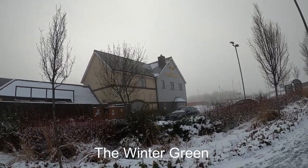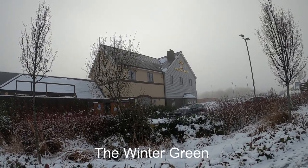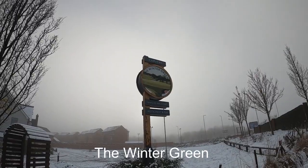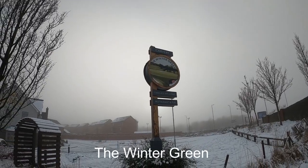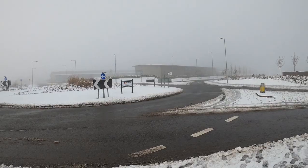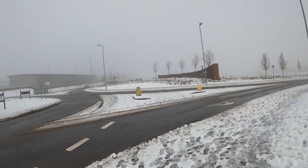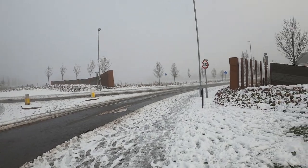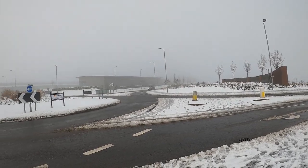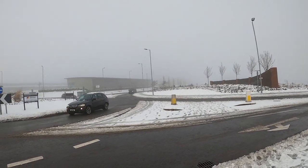Now, Waverley Estate is not all about the houses. There is a pub, and here it is, the Wintergreen. This is the roundabout where the main entrance of the Waverley estate is. Now, away to my left is where we're going now. That is the Advanced Manufacturing Park.